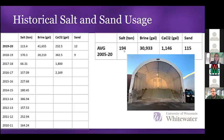Now, obviously, weather variability is going to affect this quite a bit. But you can also see that we're starting to more carefully track brine, calcium chloride usage, and then some of the sand. And a lot of the sand we really just haven't been using within the last decade. It was primarily the 2000s that we did a lot of sand.